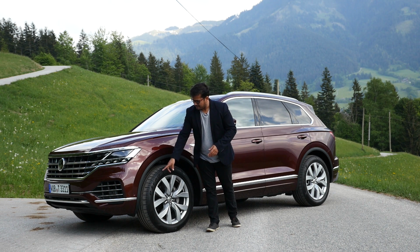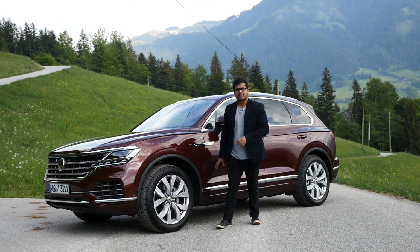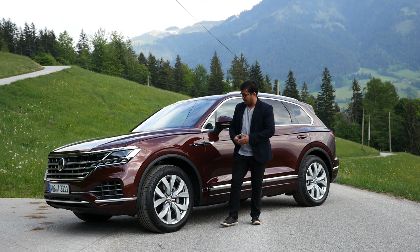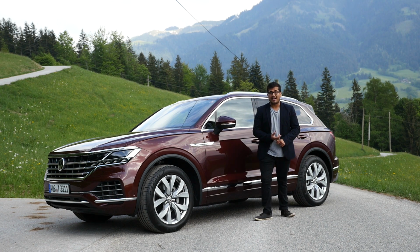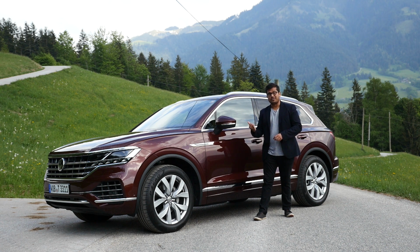It will have a slightly lower bumper design, as well as some side skirts, so it visually brings the weight of the car lower to give it a more sporty stance. But apart from that, the Atmosphere and the Elegance also get this chrome strip here, and of course a lot more different design elements on the inside, which I will show you later on.